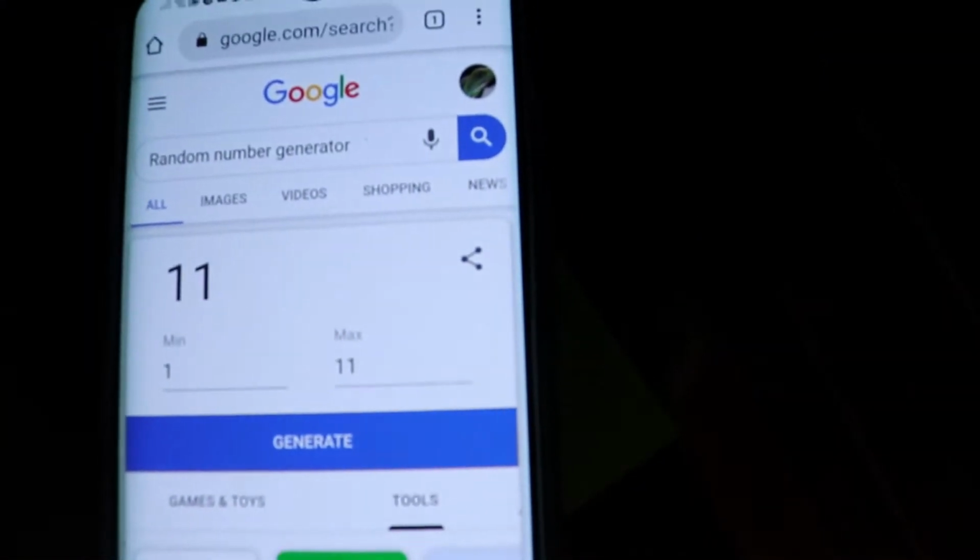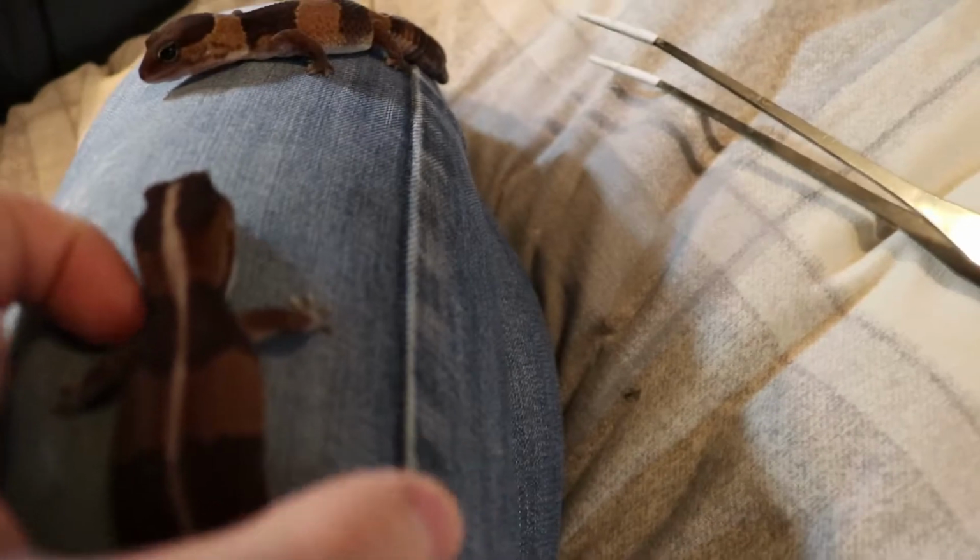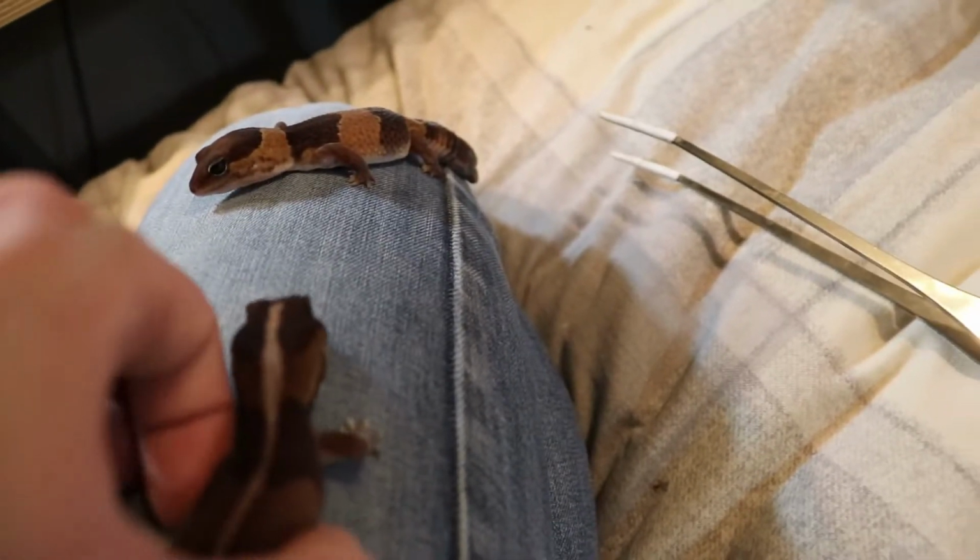Okay, we've got 11, so we've got to find enclosure number 11, which is the African fat-tailed geckos. I don't think they'll eat, but we'll give it a shot. So I just tried to feed my African fat tails and they didn't want to eat. They're quite shy, so I usually just let the food run around in there and they eventually eat it.